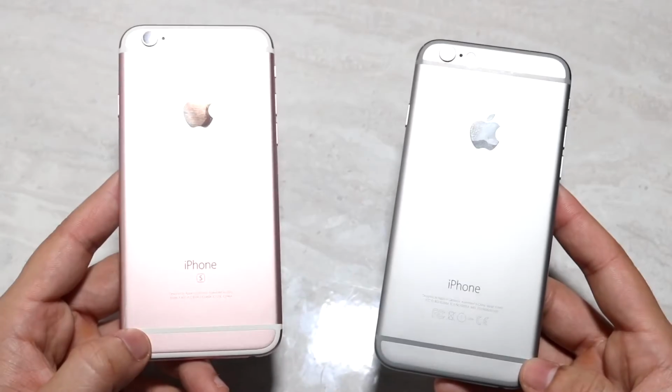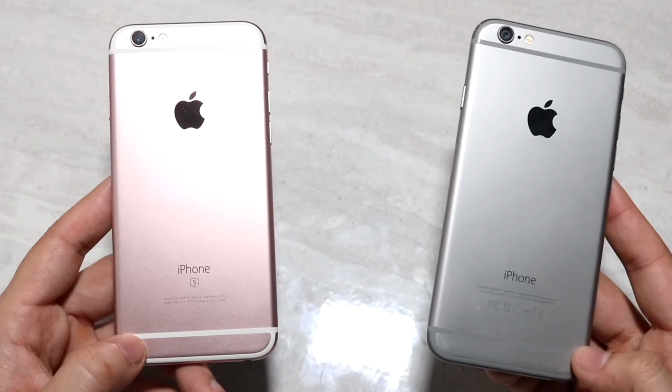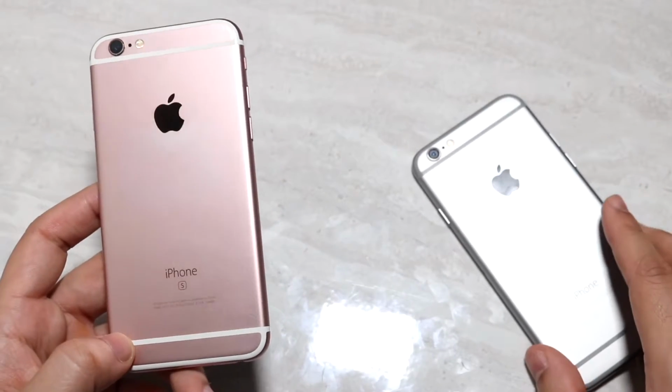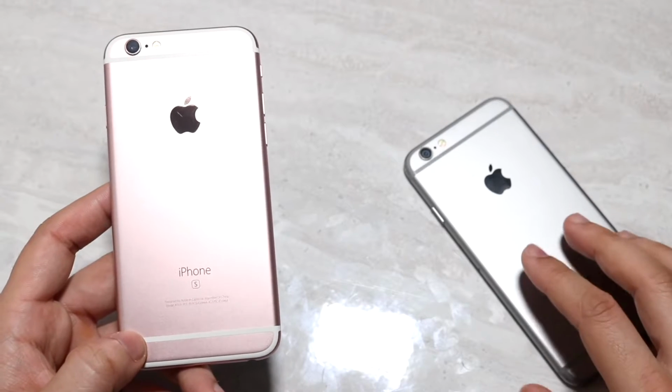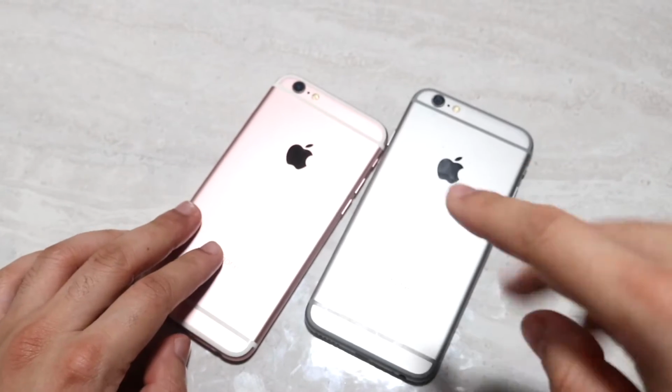Covers it up. Let's go ahead and do a speed comparison between both of these phones now. The iPhone 6 had that Apple A8 chip with 1 gig of RAM, while the iPhone 6s has the Apple A9 chip inside of it with 2 gigabytes of RAM, the first iPhone to actually bring 2 gigs of RAM. So let's see which one is the faster iPhone between both of these.